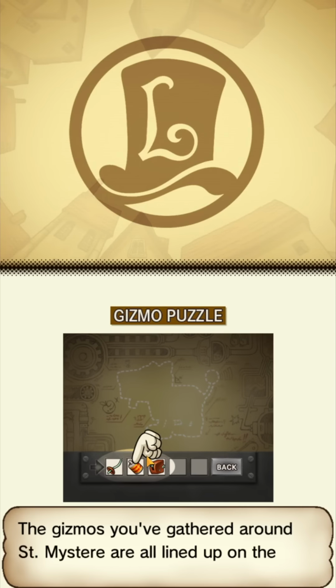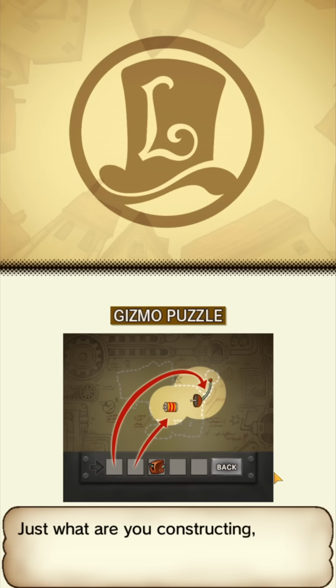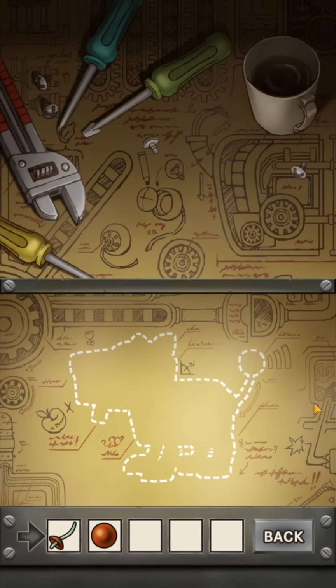Gizmos. The gizmos you gathered around St Mystere are all lined up in the bottom of the screen. Tap one and snap it in place. So what are you constructing, you ask? It's a secret.